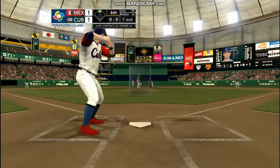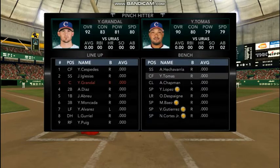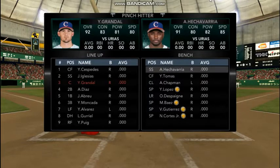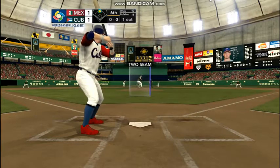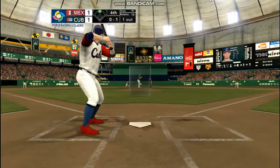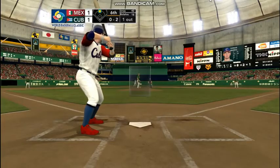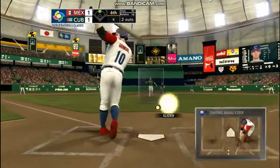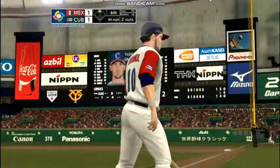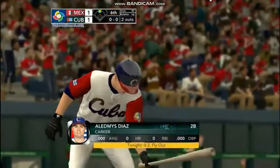Escher up to the plate. Blew up last time. 1 on, 1 out. And the first pitch fouled away. Pitch on the way. And that's another foul ball. There's the pitch. Slider swung on and missed. 2 down. Well, this is where you want to go with 2 strikes on the hitter. You want to go down out of the zone. He swings through it, couldn't make contact with that one.